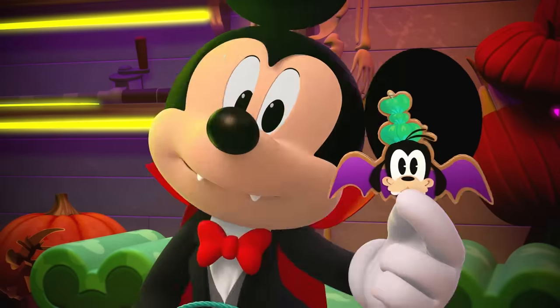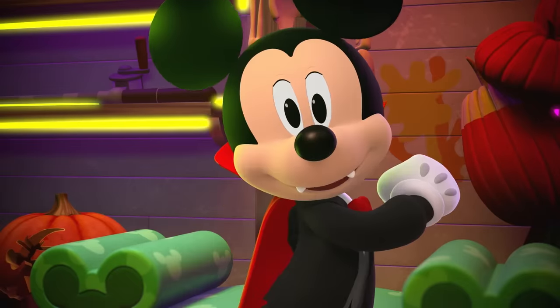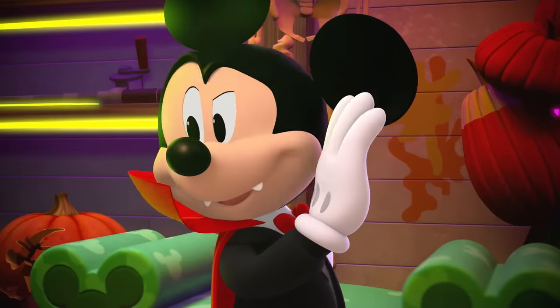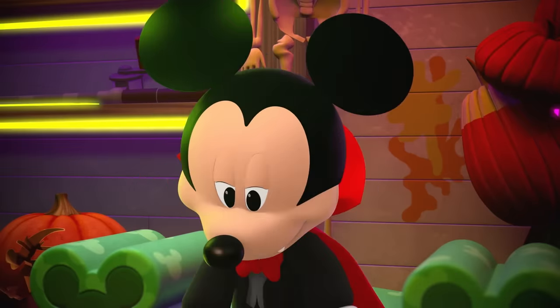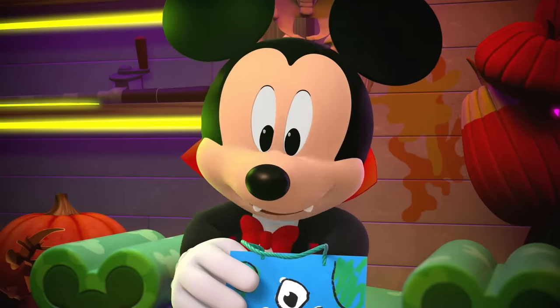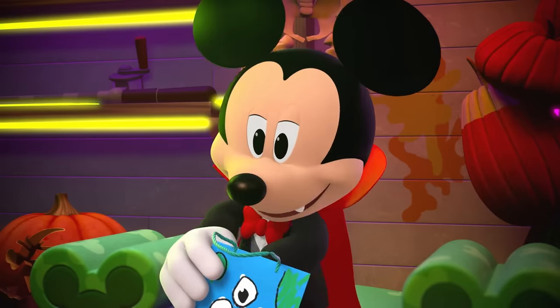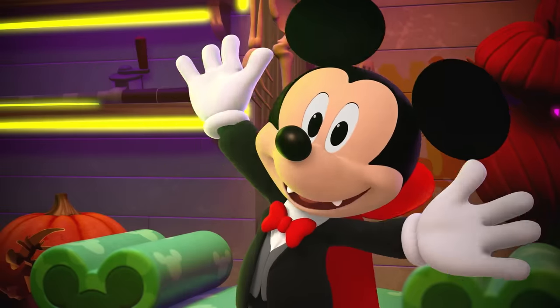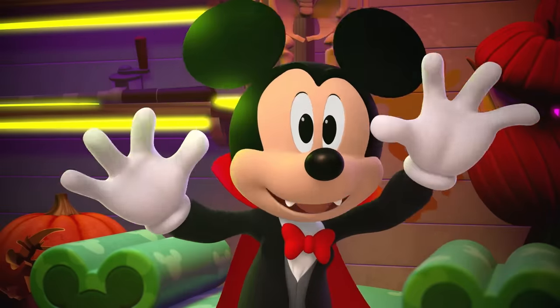Goofy goes batty for Halloween. Get it? Batty? Because he has wings? Would you like to see my spookiest decoration? Is it a bat? A rat? Or, a raboo chicken? I like happy decorations more than the spooky stuff.